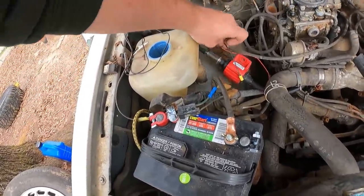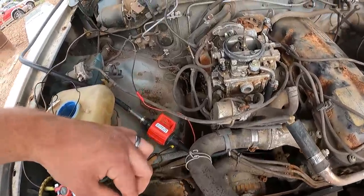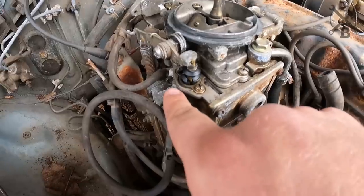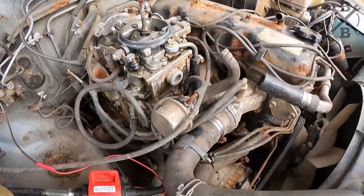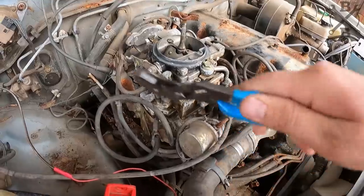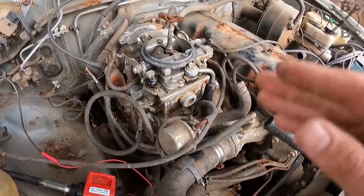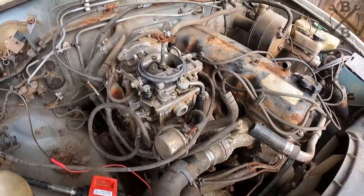And then we have our ground here. You see it filling that bowl up. Now initially when I first did this, it actually started spewing fuel out from here and a couple other places. And so the fix for that was that right there. And it seems to have fixed our stuck float. Let's turn this thing over and see what it does.